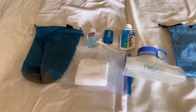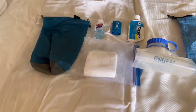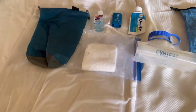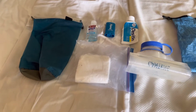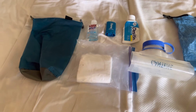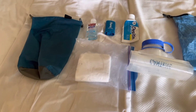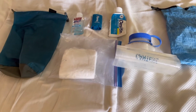All right, the next thing we have is just a bag that I like to keep my, I guess you could call my personal items in it. I don't know what else to call it. My hygiene stuff. I got my hand sanitizer. I've got toilet paper, my Body Glide, which honestly I have not used at all. Desitin, which I picked up in Helen, and I've been using it. It helps with chafing. I've got my pee bottle for in my tent at night.